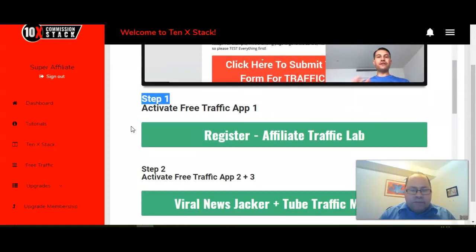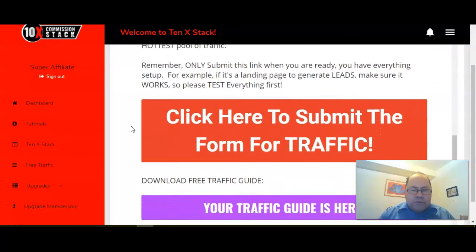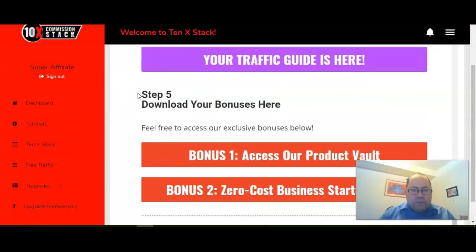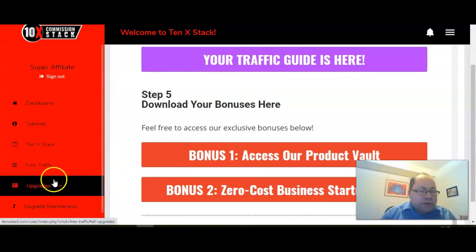But after you have registered for this, you can submit your link to get traffic from Glenn's paid traffic. So it sends a certain amount of clicks to your link. And here you can download your traffic guide, and here's some bonuses also: his product vault and zero cost business startup guide. So that is pretty much it.